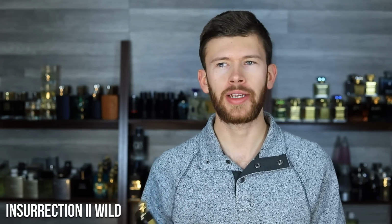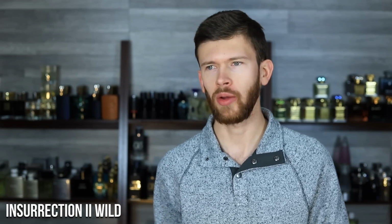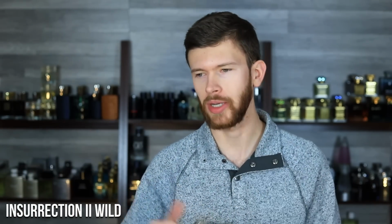In the grand scheme of things, for a Xerjoff 100 milliliter bottle, that $250 retail price is nothing to get worked up about. That's pretty reasonable. That's cheaper than the retail of Parfums de Marly scents, so slightly less bottle capacity, I guess is what I'm saying, and less price per mil, but you get what I'm saying.